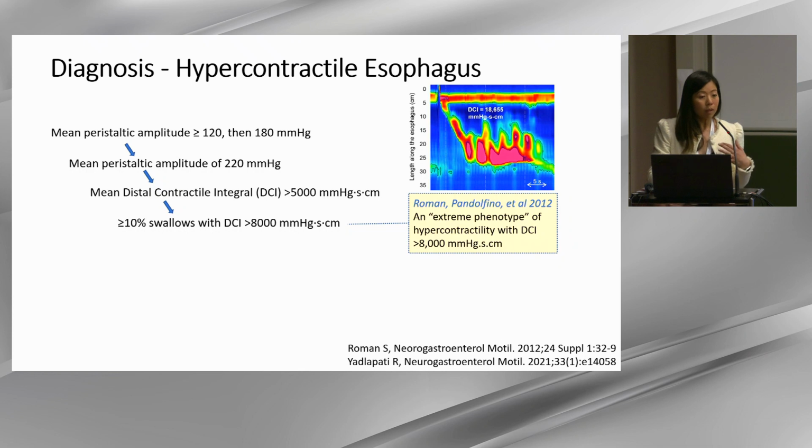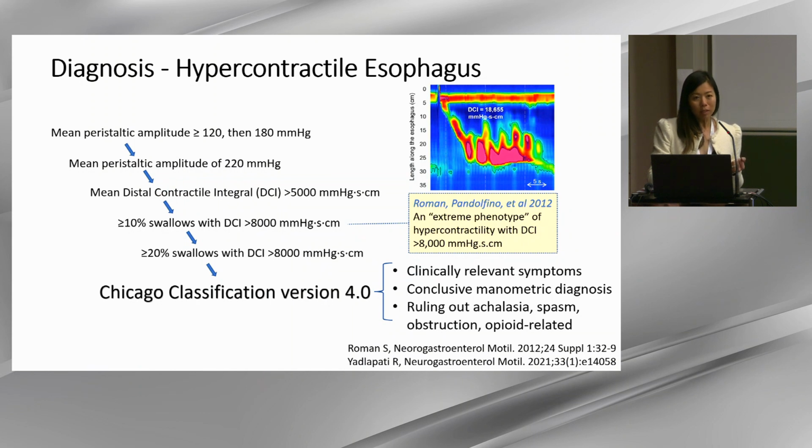And then we further made it more stringent when this extreme phenotype of hypercontractility was described with DCI greater than 8,000, where there's prolonged and repetitive contraction that we call jackhammer esophagus. And it was further tightened to 20% of swallows with DCI greater than 8,000 in Chicago classification version 3.0. And then in the most recent iteration, the manometric criteria were kept in place, but this then further required clinically relevant symptoms of chest pain or dysphagia, in addition to the manometric diagnosis, and also after exclusion of obstruction, spasm, achalasia, and opiate-related dysmotility.